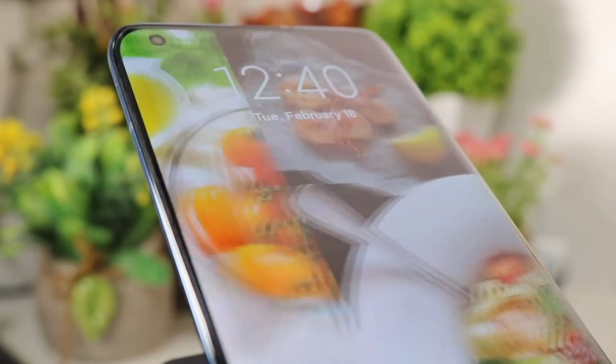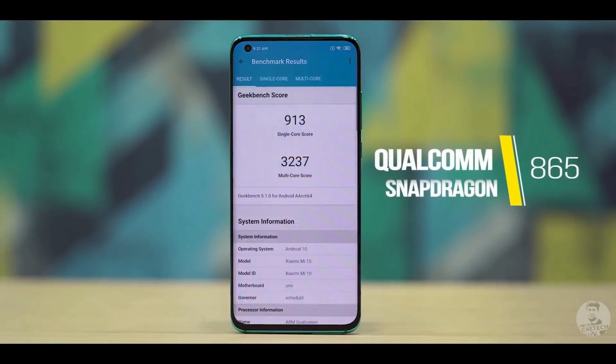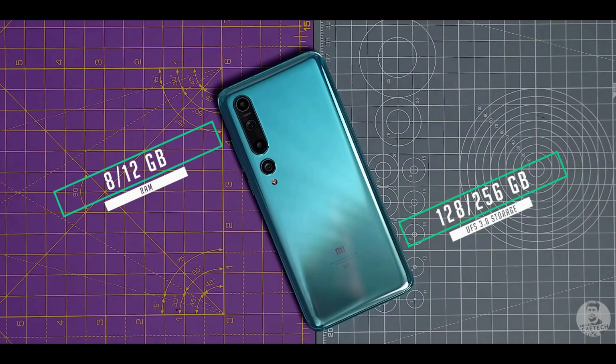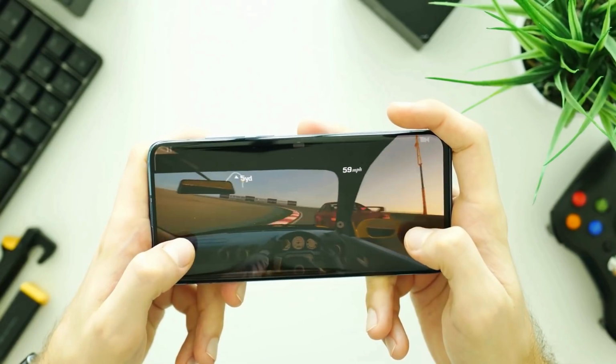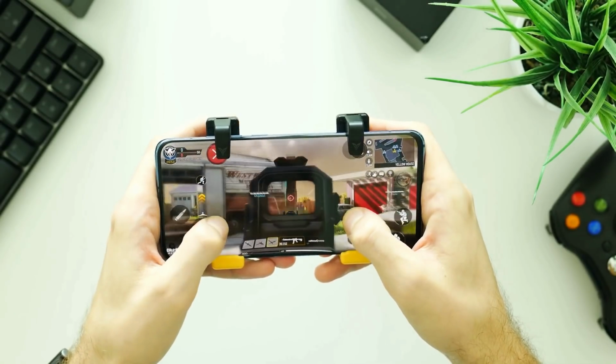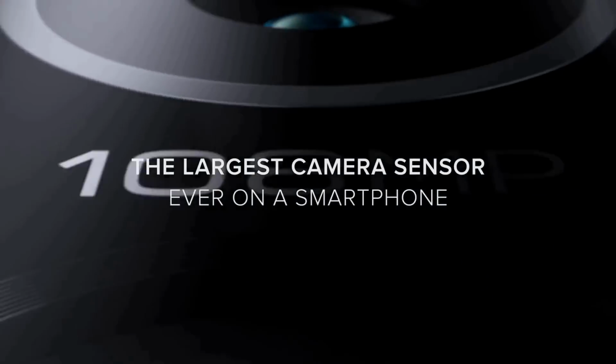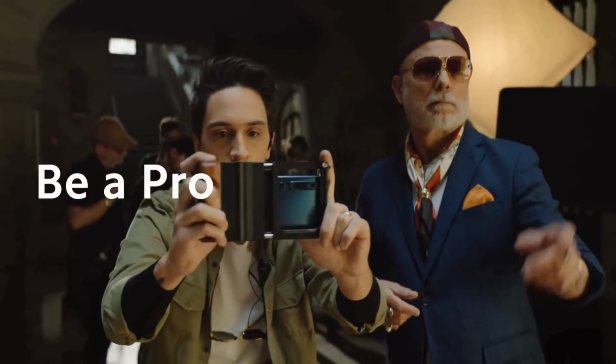The Xiaomi Mi 10 used the top-end Snapdragon 865 chipset coupled with 12GB of RAM and 256GB of storage. That chipset has an adjacent 5G modem. One of the most important features of the Xiaomi Mi 10 is the 108 megapixel main camera, which takes fantastic pictures and supports 8K video recording like the Samsung Galaxy S20 series.